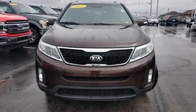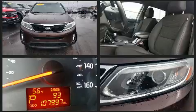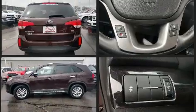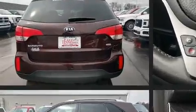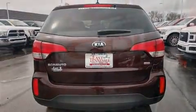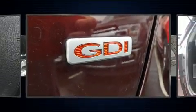Experience driving perfection in the 2015 Kia Sorento. Under the hood, you'll find a 4-cylinder engine with more than 170 horsepower. And for added security, dynamic stability control supplements the drivetrain. Top features include a split folding rear seat, delay-off headlights, one-touch window functionality, and remote keyless entry.